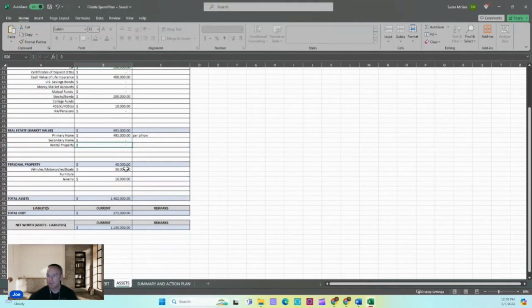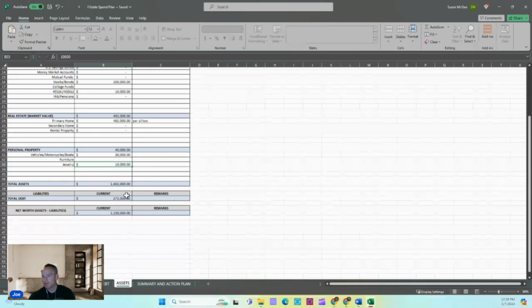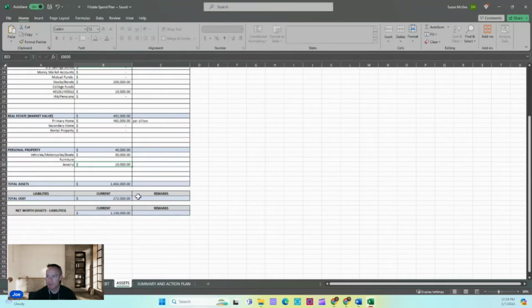Your vehicles, they consider this an asset, but vehicles are technically, I guess, a liability as they decrease in value. And then jewelry you may have, which gives you a total asset, in this case, of $1,400,000. And so total debt liabilities, we had 272,000, sorry. And then for our net worth minus liabilities, about 1.13 million.